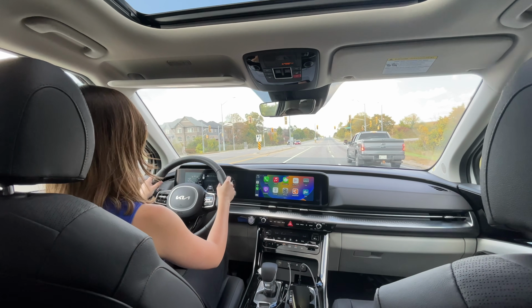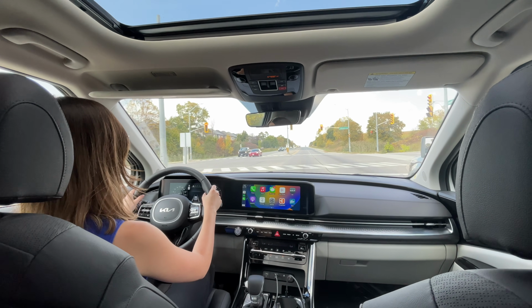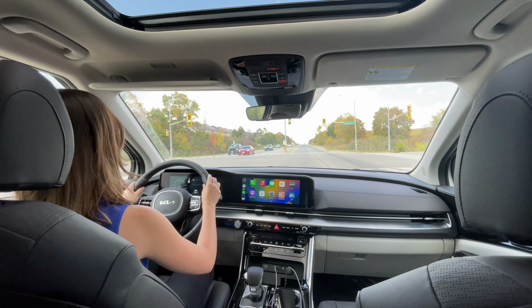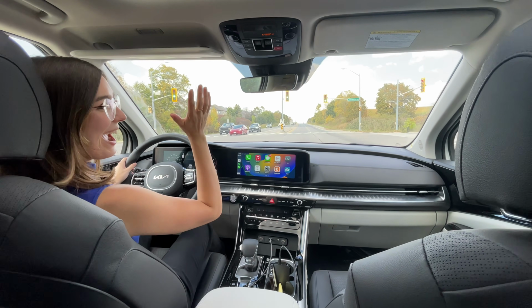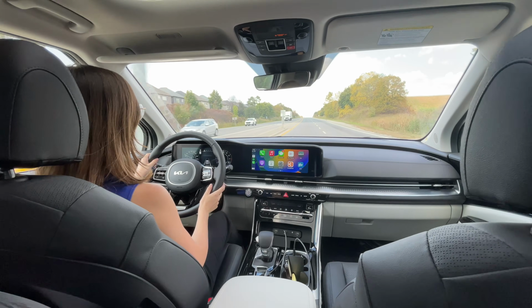All right, and as a passenger, I'm absolutely loving being in the Carnival. I want to ask Charlotte, as a driver, what's the driving experience like? We're at a green light now. So what's the pickup like from a stop? Is it sluggish? Does it feel heavy to move?